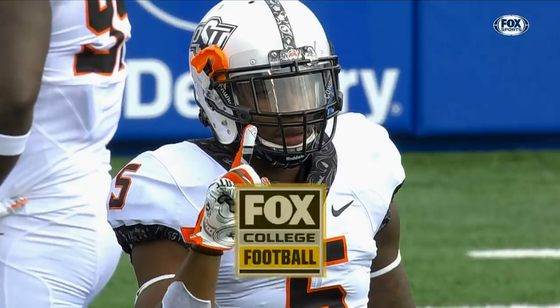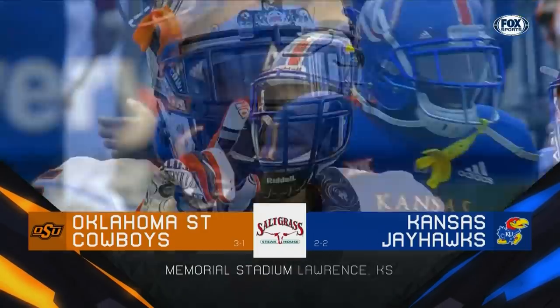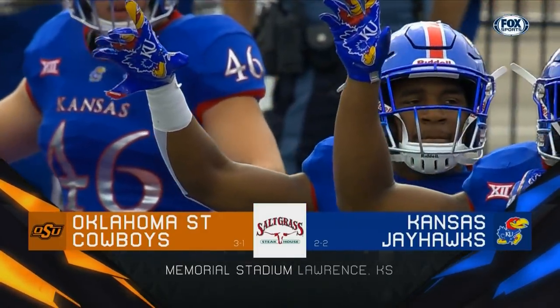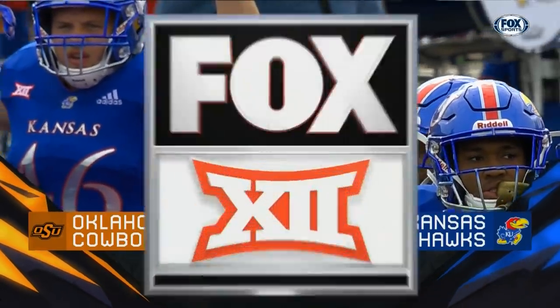The calendar has turned to fall, it feels like it, on a blustery day in Lawrence, Kansas. The Oklahoma State Cowboys at 3-1 visit the 2-2 Kansas Jayhawks at David Booth Kansas Memorial Stadium in Lawrence. With Brian Baldinger, I'm Mark Folliwell. A pleasure as always to have you tuned in for Fox College Football.